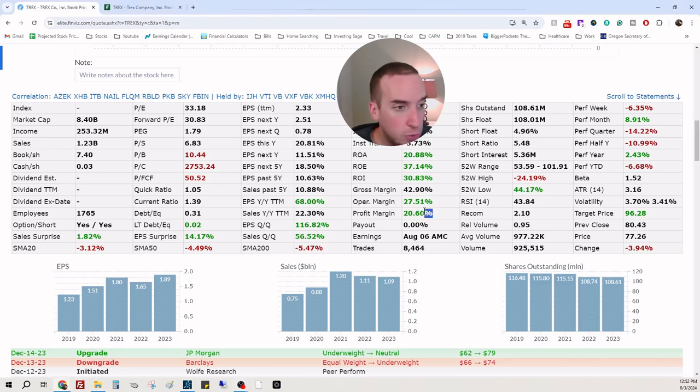So they are profitable. So green flag number one, quick ratio is over one, green flag number two. Debt is low. Wow. It looks like they paid off a huge chunk of their debt. Green flag number three. Heavy institutional ownership, green flag number four. I don't really count the number of green flags in my videos, so I'm going to stop. Shares float near 100 million is pretty good. Average volume, almost 1 million. That's great.